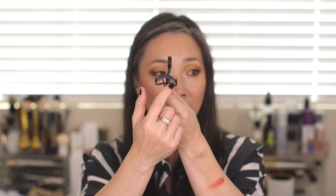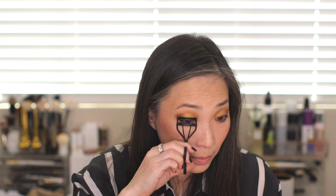So I would kind of bring it close and I would either only be getting the edge of my lashes or I'd be kind of angling and I'd only be getting the center of my lashes. So this shape just really works for my particular eyeball shape.